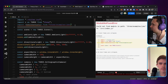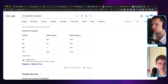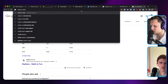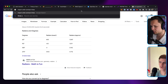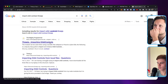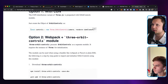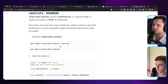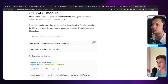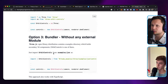Yeah. Let me make sure. Let's see here. I forget the import for orbit controls. Import 3JS, it should show the exact import. I can also do it with this right here. Look. I know it's not part of the 3JS, it's a submodule. We actually have to install it. Look. No, you'd be surprised. You don't have to install a separate one.